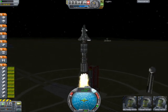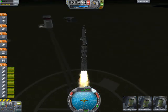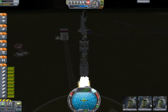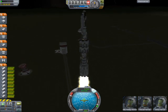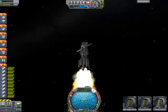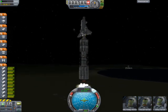So yeah, like I said, I've made numerous attempts to make one that lifts off like a regular space shuttle, but all have failed. Because it just gets topsy-turvy and falls right over. So I decided, you know what, this design works, why not just keep it? And keep using it.